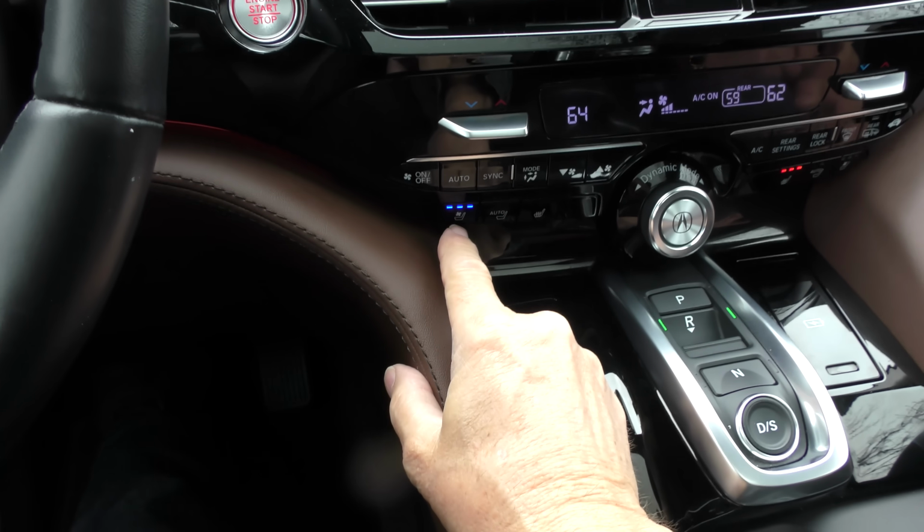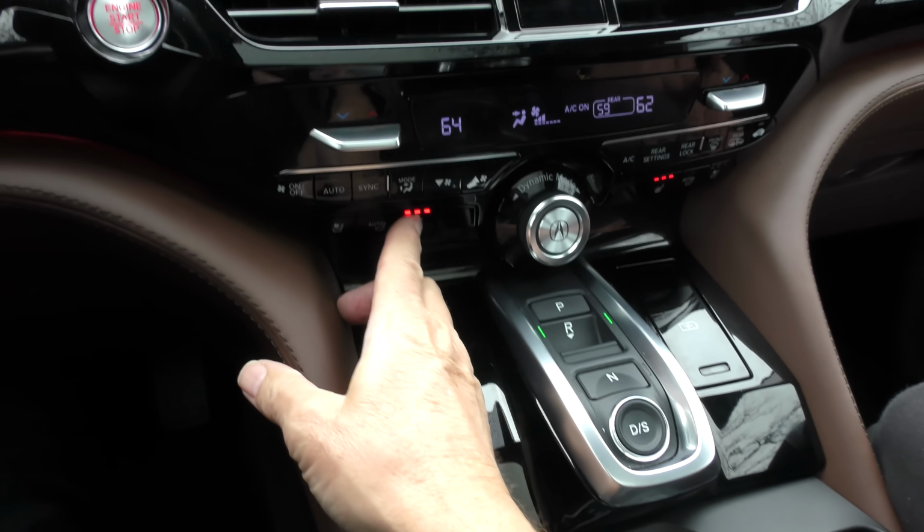Now we have air conditioning, heated seats, both sides. If you want to pay a little extra, you get the massaging seat. I find it kind of weird. I tried one when I was driving, and it really kind of distracts you from the road. So I don't advise buying that feature unless you want to park and use it. It's kind of weird while you're driving.